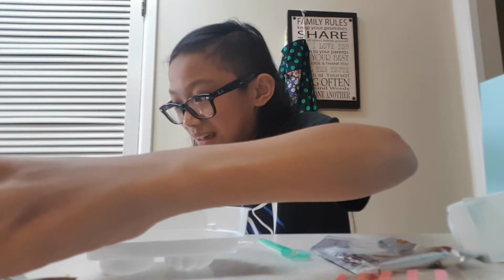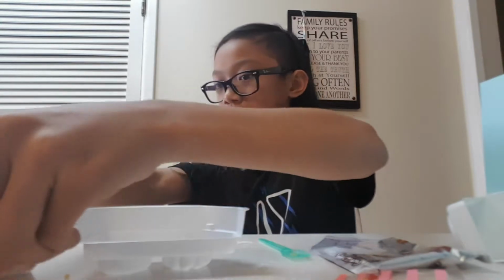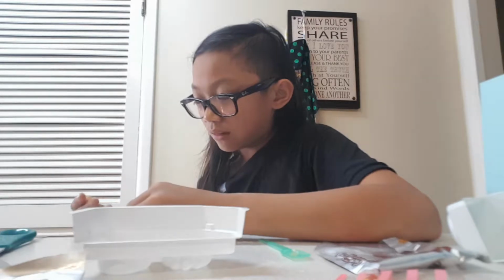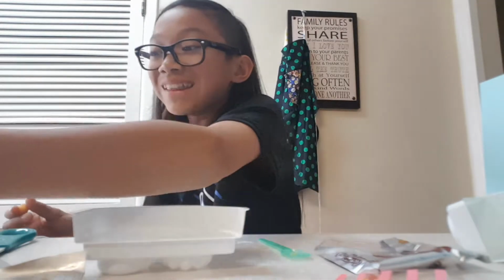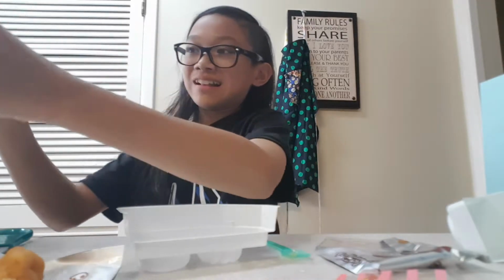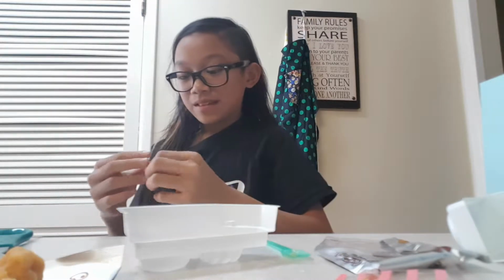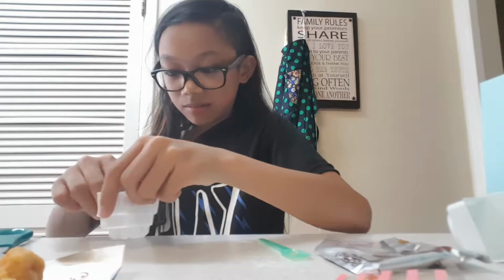Okay, make donuts. Press dough balls into donut molds in the tray. Oh, I have to make balls. Mold and remove the donuts. Place them on the packing pouch. Oh, this is the packing pouch. Oh my gosh. Whoa. I'm gonna try to make these things. I'll show you what they look like when I'm almost done.